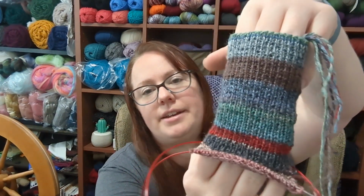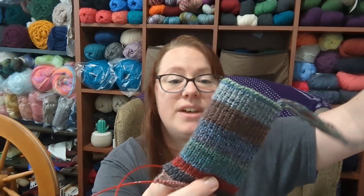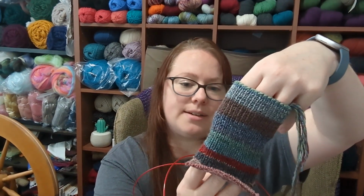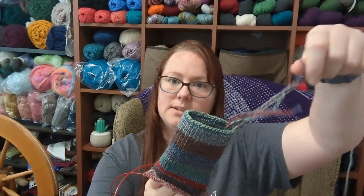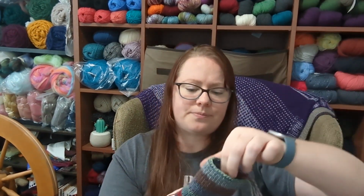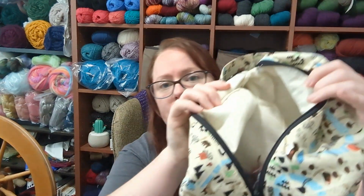But yeah, it's fun, she says without any enthusiasm, because it's fun in the fact that I'm using up scrap yarn, and that brings me a lot of joy. It's not fun because of this mess. Like, all of these ends, and every 10 rounds I have to decide what's going to be my next color, and that would normally be fun, but now that I'm on the second sock, the little scrap balls aren't that big anymore.